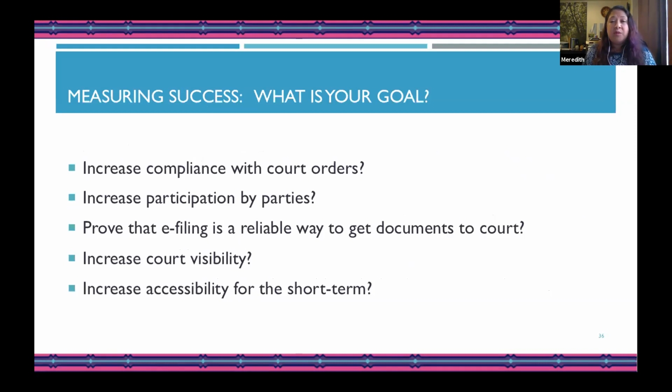So keep in mind what the purpose of e-filing is. A lot of our courts are still open and they're still trying to do business. And so we're just trying to find ways for them to be able to continue to do business. And different ways to sort of matrix what those measurements could be. Next slide, please.